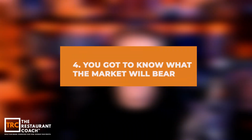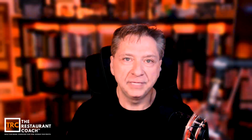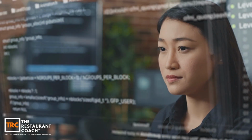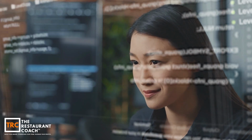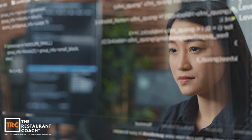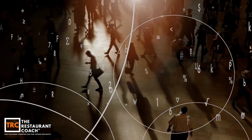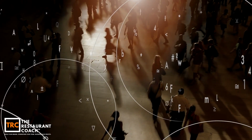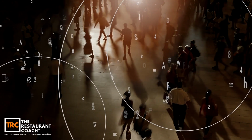Number 4, you gotta know what the market will bear. You need to do some research and conduct a competitive pricing analysis. Gather menus from your market and write down the pricing of similar items on your menu. Don't use it as a copy, but more as research. Collect data from 5 to 7 restaurants in your market with similar food items. When I look at the data, I'm looking for the high point, the low point, and then I try to figure out what the average is. Now, based on the value you bring, what can you price your item for?